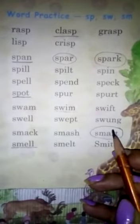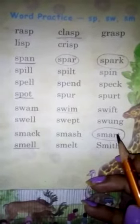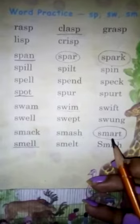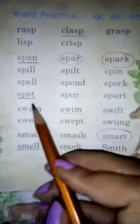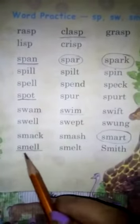And I have marked some dictation words for you. You have to learn those words and do the dictation at the back side of your neat copies. And parents can take the dictation. Kindly underline the dictation words. Clasp, span, spot, swim, smell.